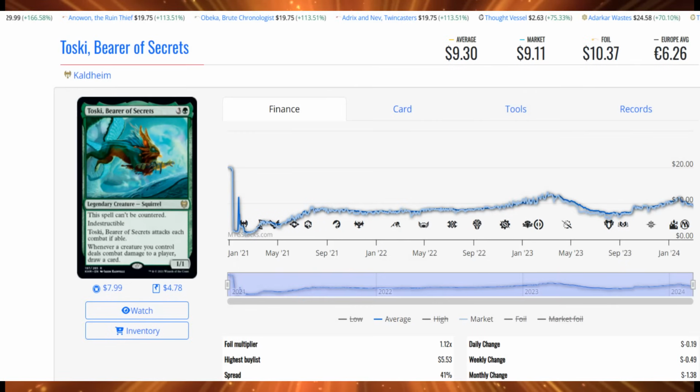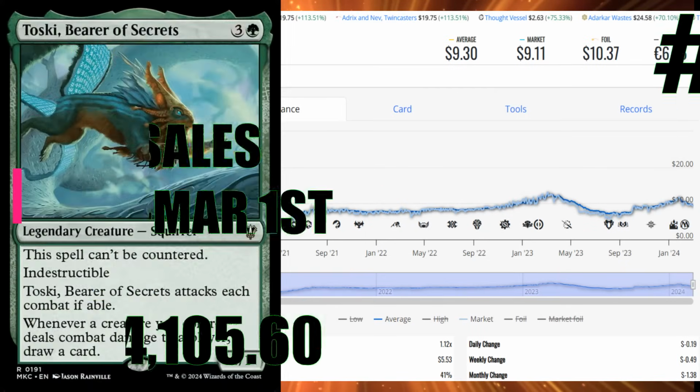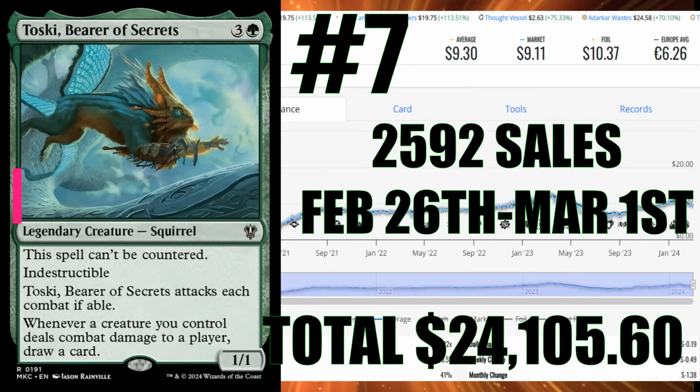And we're thinking about the squirrels. Who cannot forget Toski, the bearer of secrets here. All right, guys, this thing's number 7. 2,592 sales, or $24,105.60 in total sales volume. An average price of $9.30.